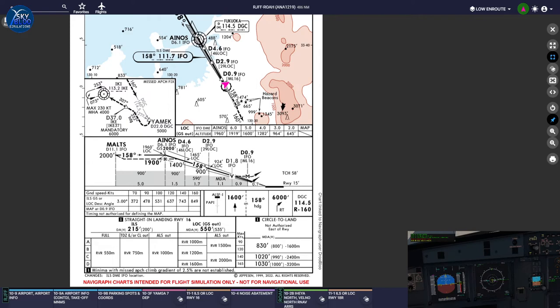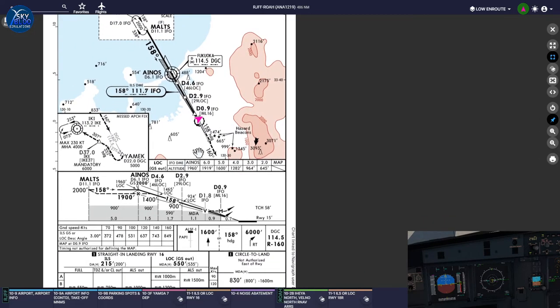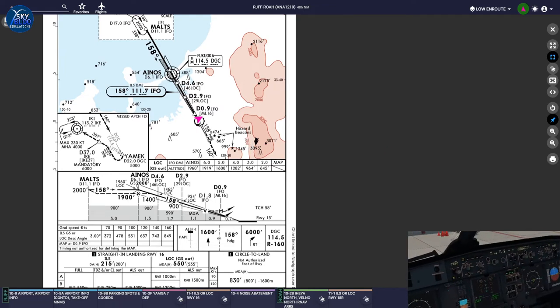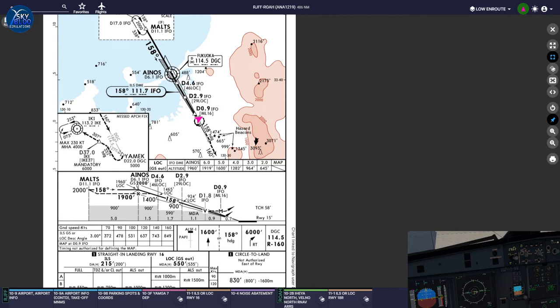Alright, so any threats? We've got terrain off to our east side. We need to be aware of the terrain. Keep the terrain on ND on, and cross check on your ND and visually as well.